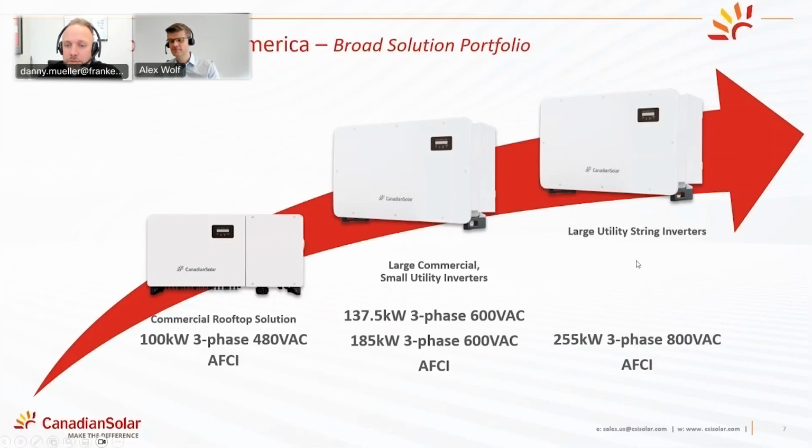And then there's a large utility string inverter, which is a 255 kilowatt, 800 volt AC inverter. And this is really a good solution for utility type projects. It is 800 volt AC, which makes it a little bit more difficult to get AC equipment such as disconnects and things like that. So unless you have a very large project, we don't recommend this product as you need custom made AC infrastructure for this, which will be difficult to get.